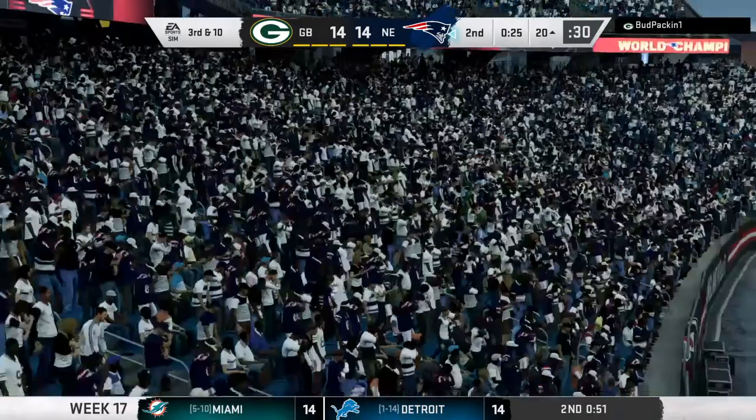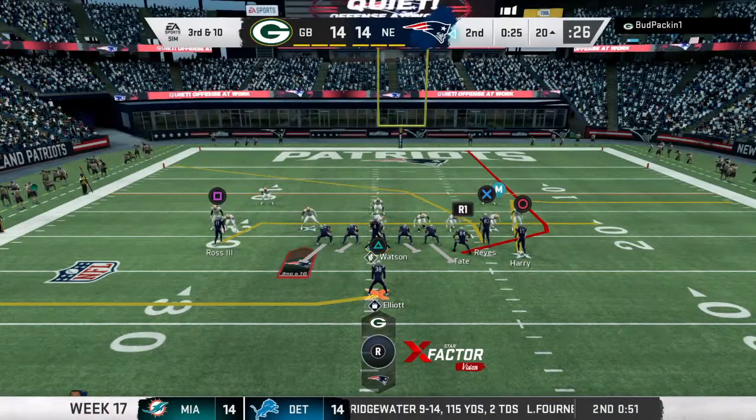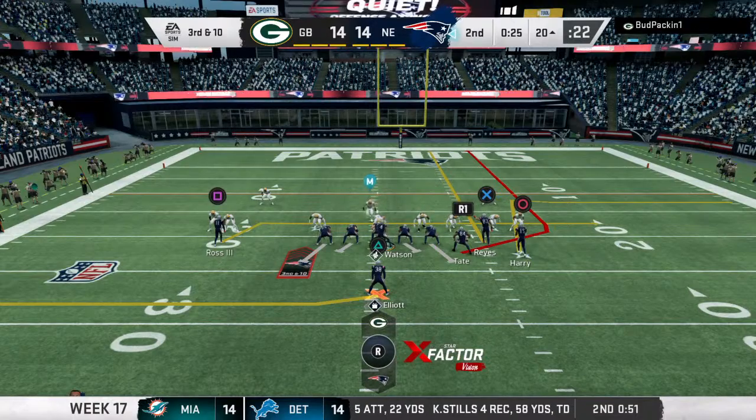And that's the thing to keep in mind. They're in field goal range, so now you don't take any unnecessary risks, but you try and find a way to get back to what you were doing earlier in the drive in order to finish this one off.